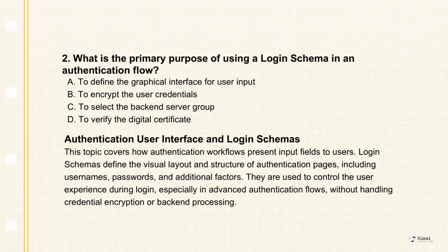Let's start with the visuals. Question 2 asks about the login schema. What's its main purpose? The answer itself is pretty straightforward, but it's important. It defines the graphical interface for user input. So it's the UI, the XML file that draws the login box. It is. It controls what fields are presented. If you just need username and password, or maybe a drop-down for a domain, a field for an OTP token, the login schema dictates that layout. Seems almost cosmetic, but if you get it wrong, no one can log in.